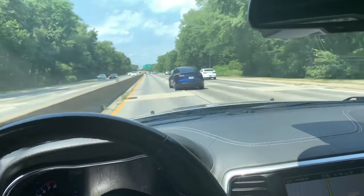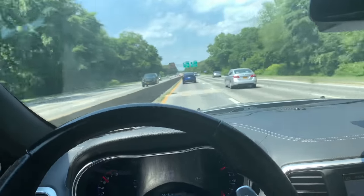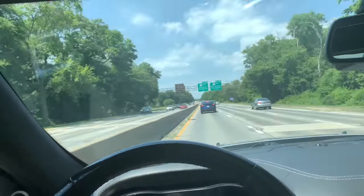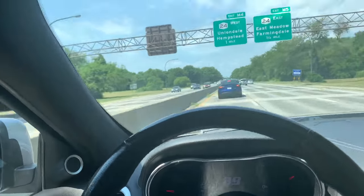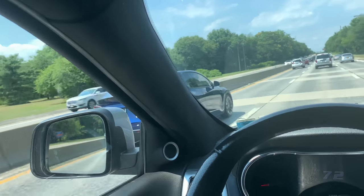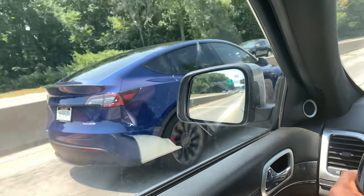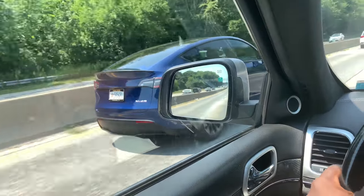This guy's got the dual motor, so he's up there trying to race people. See, that's the difference. Driving the Tesla is silent and everything. But when you're driving, what is it called? A car with an engine. You know, oh, this guy spent some money. But, you know, it's funny.